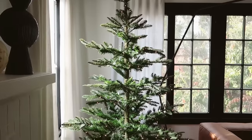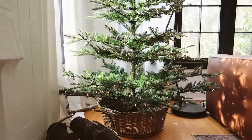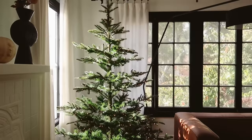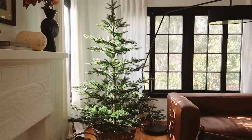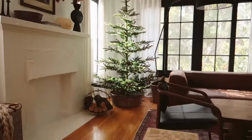I got this on Terrain, you guys. It was a little bit of a splurge. I believe it was around $400 for the tree, which is quite a bit, especially for a sparse one like this. However, I can tell you guys I'm gonna have this for a long time because the quality is incredible. I love it. I also did pay for express one-day shipping, so that added to the price. Normally I wouldn't do something like that, but I did need it pretty last minute, and I'm very, very happy with this. Look how cute it is.